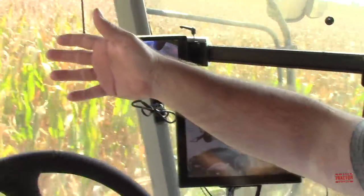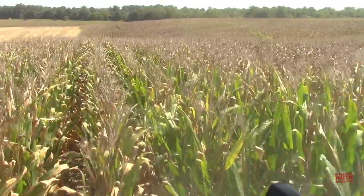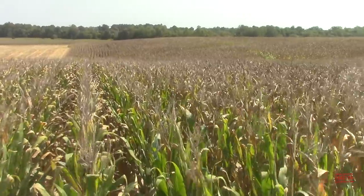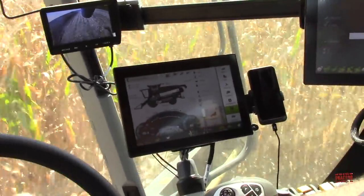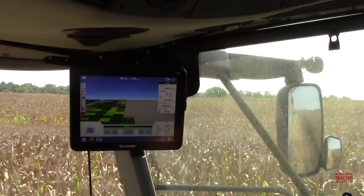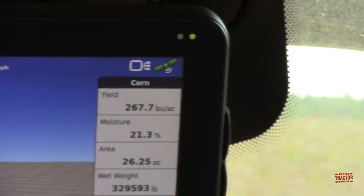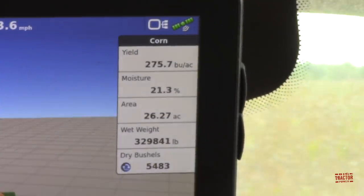You can see there's a lot of variability out here as we travel through the field. So you got a lot of green leaves, you got some very dry areas on the hillsides. So a lot of different variability out here that Seamless Auto is picking up on and making the necessary adjustments on the fly. Well, you look up here on the monitor, we're going through some pretty good corn, 260s right now, and just nice to have that feature to match the condition as you're moving in the field.